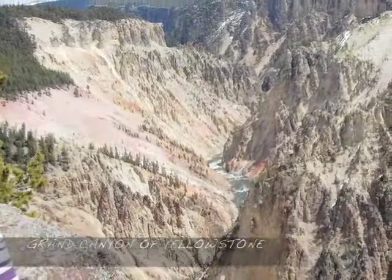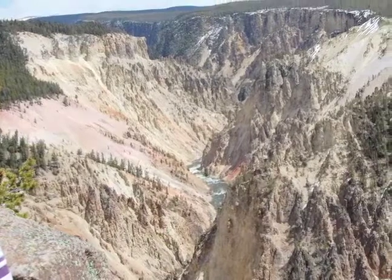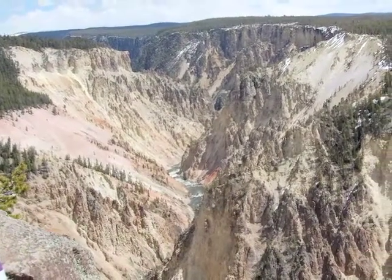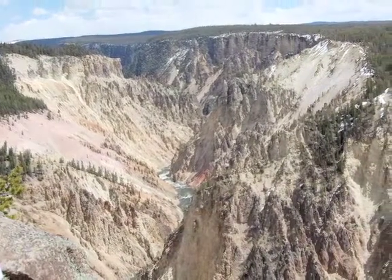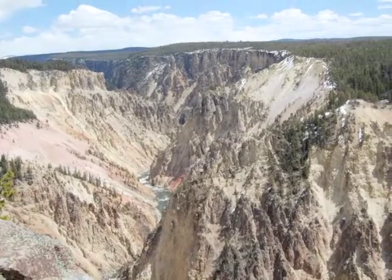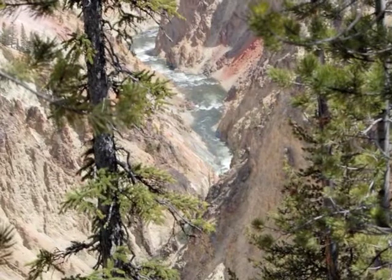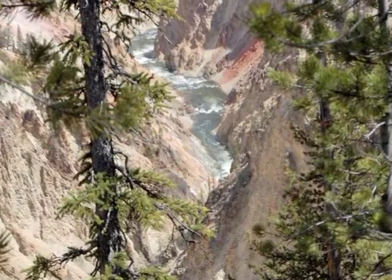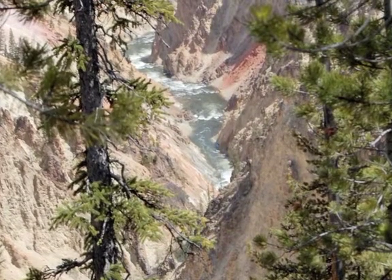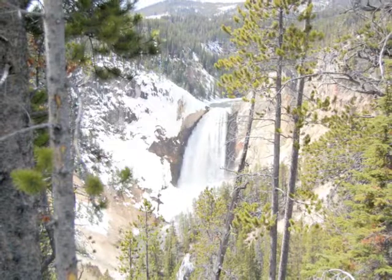Our final trip of the weekend was to the Grand Canyon of Yellowstone, a spectacular 20-mile-long canyon that ranges from 1,500 to 4,000 feet across. We drove along the south rim to the famous observation point known as Artist Point, where Thomas Moran painted his famous watercolors. As we walked the trail, we caught glimpses of steep, rugged canyon walls that were pale yellow, pink, and orange. And even from our distant point, we could hear the roar of the lower falls.